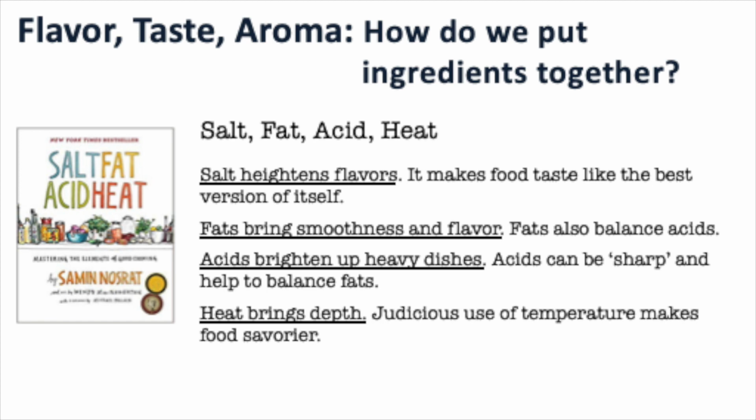All right, that was the balancing that we talked about, or contrasting that we were talking about earlier from the last book. Heat helps to bring depth of flavor. All right, so we can use temperature to make our foods more savory.